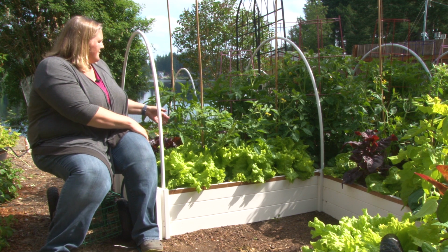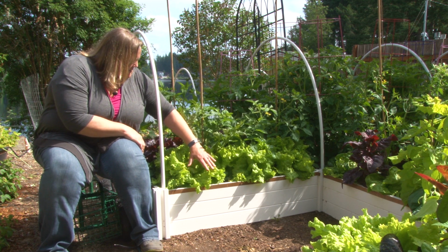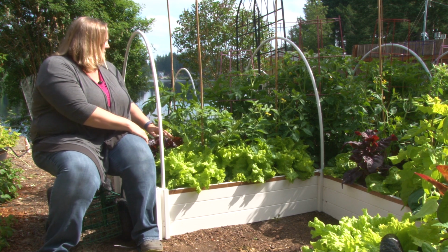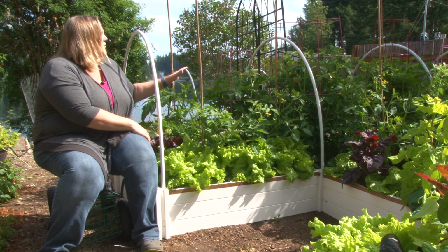So I have 16 different types of tomatoes, and again, here we have interplanted lettuce. Doesn't this look beautiful? It's doing really well, and this is going to be ready to harvest any day, and then that will just leave more room for these tomatoes to grow up and fill out this whole space.